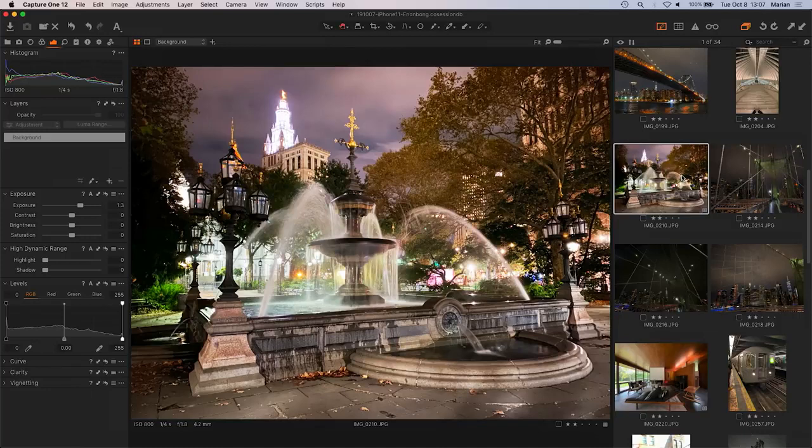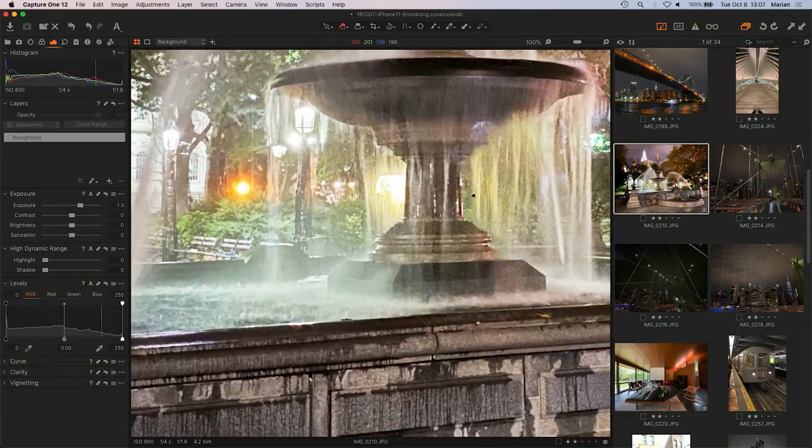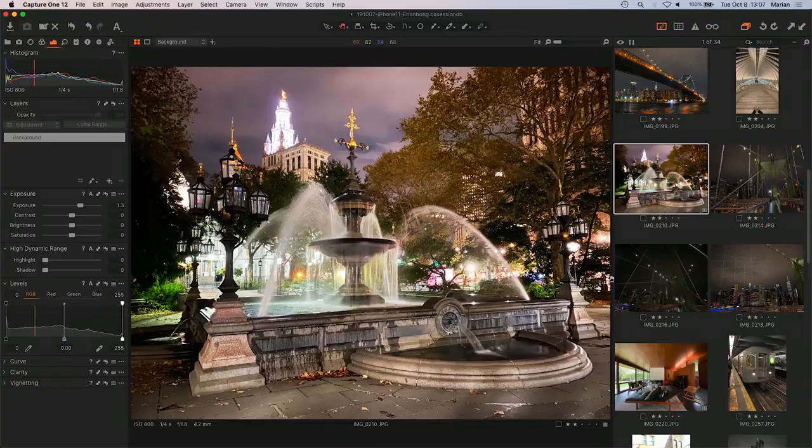And this is pretty amazing, especially comparing this to phones that are just 2 years old. There has been a lot of digital progress in this special field of nighttime photography.